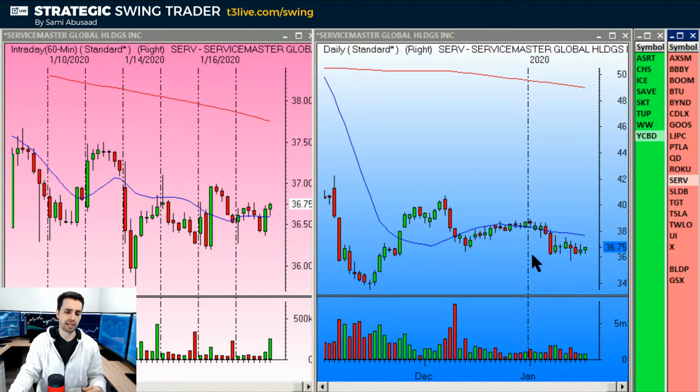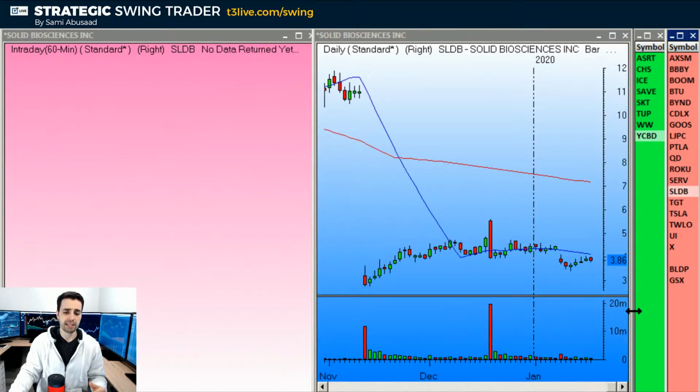SERV is a base breakdown on the daily chart. Very sloppy because it already broke down right here, printed that, and then it turned into a bottoming tail. So it printed a bottoming tail bar. But if we negate this big green bar right here on the hourly chart, guess what? It is probably going to be lower. So I like a short under the base, stop right here, okay? On the SERV.